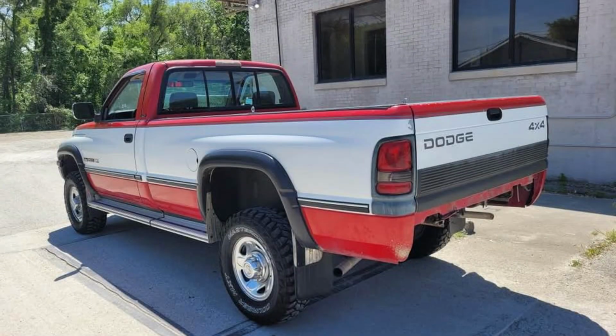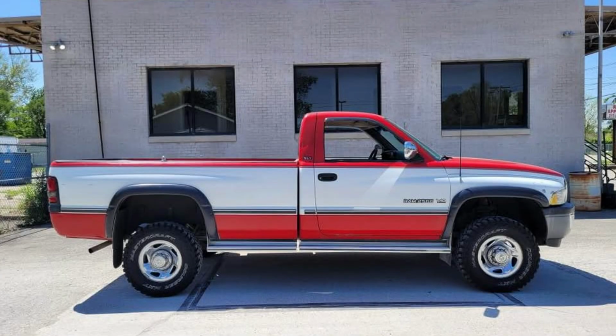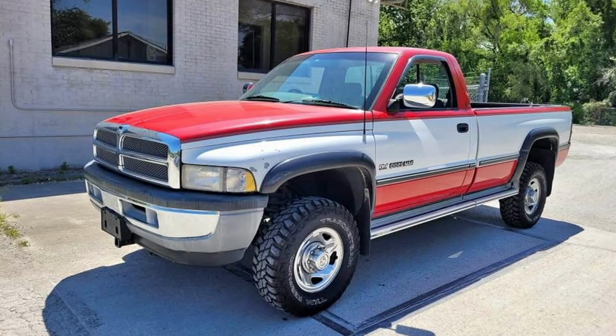Featuring a clean Carfax and a full set of service records, this Ram has been carefully looked after throughout its life. It comes equipped with an automatic transmission, power windows and door locks, tilt steering, and cruise control, providing both comfort and convenience for daily use or heavy-duty tasks.